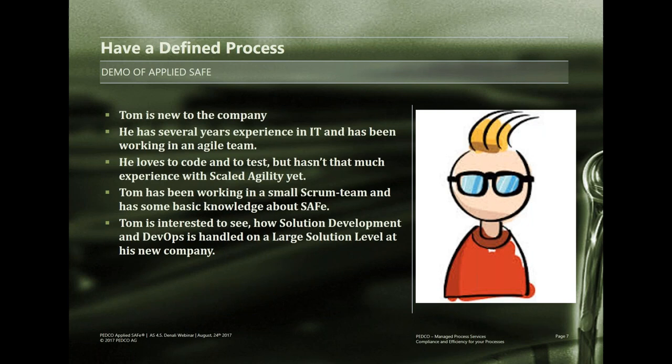This is all I wanted to show you from the slides, and now I would like to show you what it really looks like in Applied SAFe 4.5. For that, let's imagine that you have Tom in your company. He's new to the company. He has several years of experience in IT, and he's in an agile team, but has some experience with scaled agility. As he joins a new company and knows that SAFe is in place, he's interested to see how solution development and DevOps is handled on a large solution level at his new company.